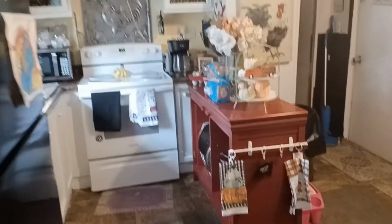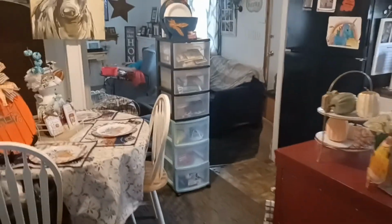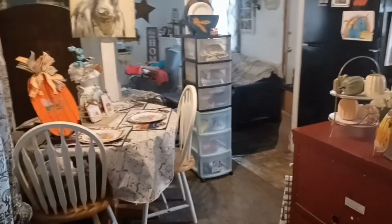Okay, y'all, here's my kitchen for Wednesday. Clean. It's clean. Y'all, I gotta take that trash out. Y'all, excuse it. But this is the kitchen for Wednesday.